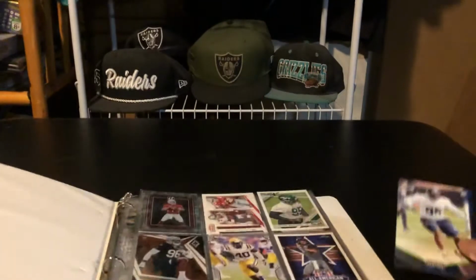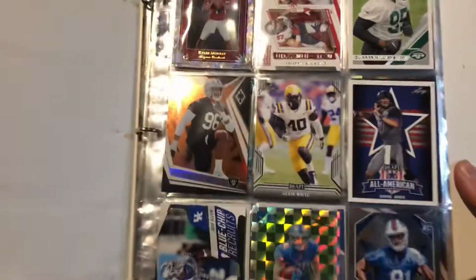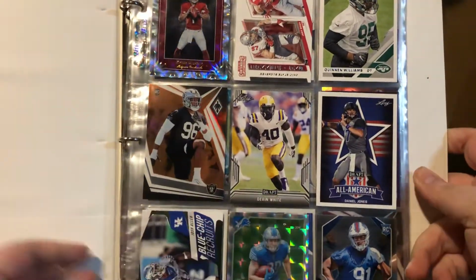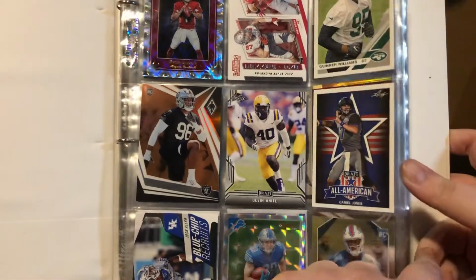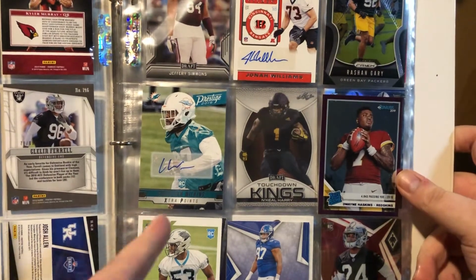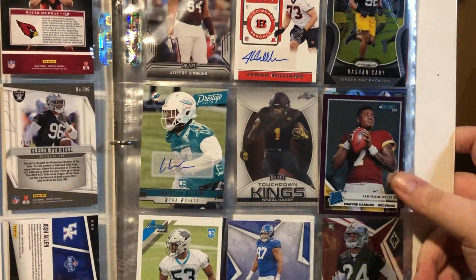No real special reason, but this is one of my plans for my collection, if you will. So what I want to do is get the rookie card for every single draft pick. Just the first rounds, obviously. I mean, I'm not going to go too crazy. We've got a nice Christian Wilkins here. I'll talk about that in a second.